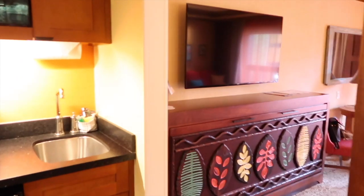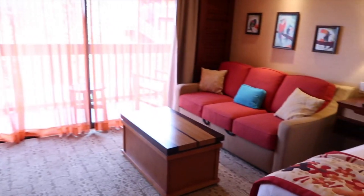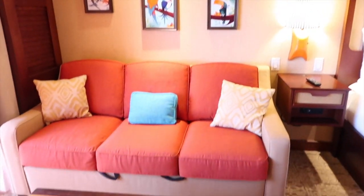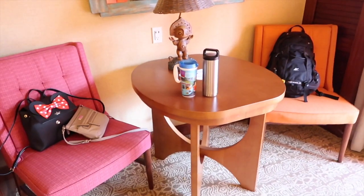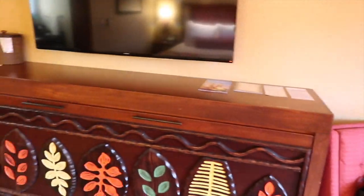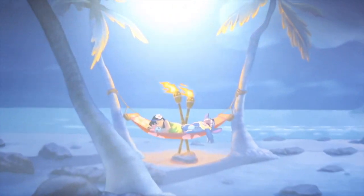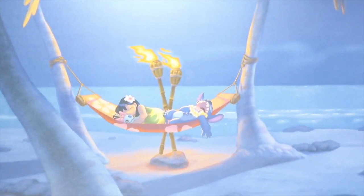And then into the room, we have the main bed, and then there is the pull-out couch. And on this side, table and chairs, and the cabinet that is also a Murphy bed with a little Lilo and Stitch sleeping on a hammock. Oh, they're so cute. And then our balcony.